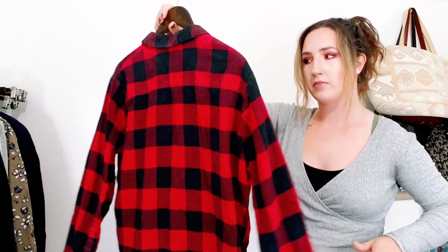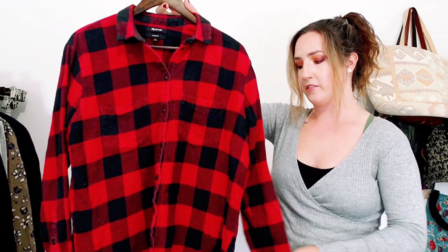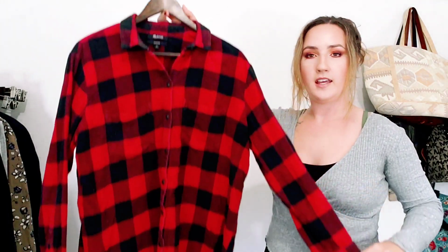This red and black plaid has done well for me historically. And then again, you know, oversized is a popular trend right now, plus it is the brand Madewell, so I grabbed this guy. More of a bread and butter piece.